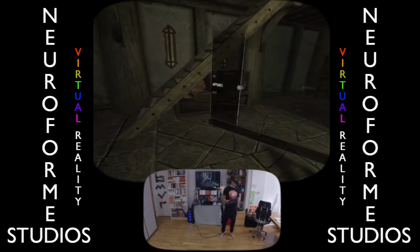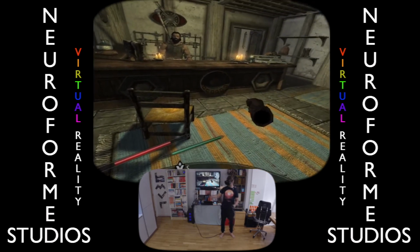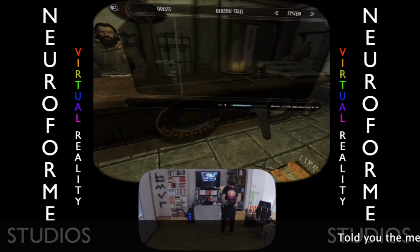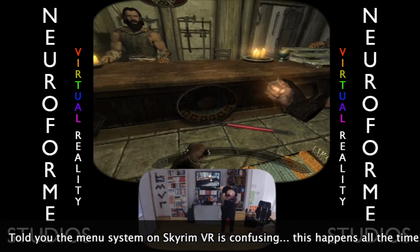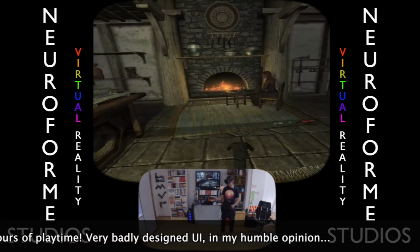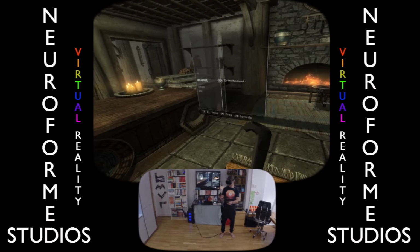Huh? I just stole a... Or is it in my hand already? Get your thieving hands off! Ah, there we go, weapons. Steel greatsword. Okay. I see you have it in both hands. Interesting.